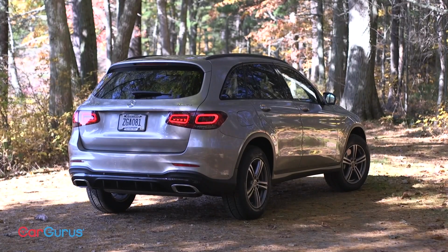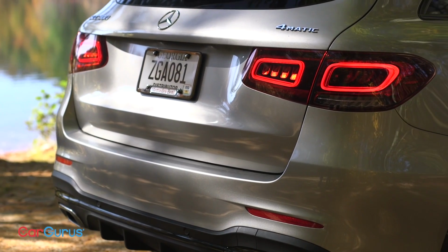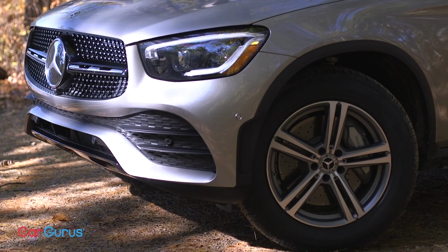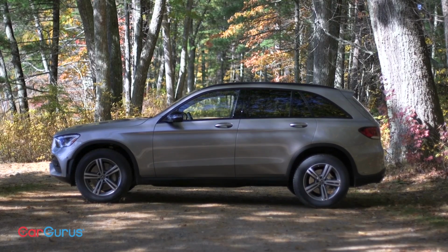The taillight housings are the same shape, but the lights themselves have been rearranged. Check out the squares. With the AMG line, our test car should have 19-inch wheels, but since it's colder, Mercedes swapped them for winter tires on the base 18s. Now on these rims and in beige, it's so boring.